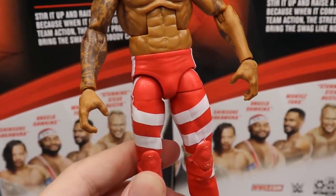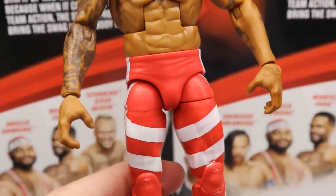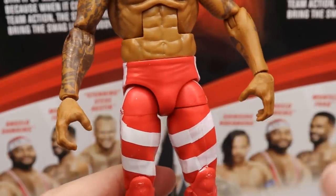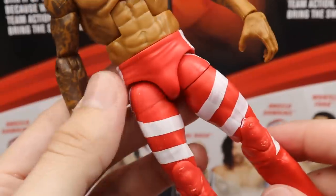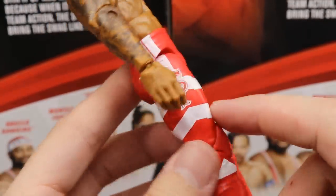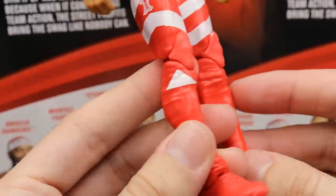Down here, he does not have an Uso crotch mold. He has a regular tights mold, I guess, because his pants are so tight, but I think they could have given us the Uso's crotch piece with ball joints, but they did not. This guy is not on ball joints, so that is unfortunate, but just something to take note of. Down the sides, he has similar attire. Stripes down the sides, stripes down the thighs. You got the Street Profits logo there. None on the other side. He's got these triangle patterns on either side.